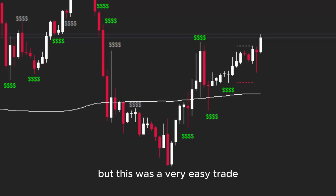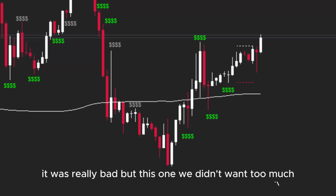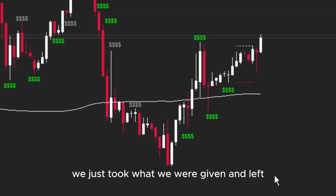But this was a very easy trade. I'm happy for this trade because yesterday it was a bit of a nightmare. It kept cat and mousing me all over the place. It was really bad. But this one, we didn't want too much. We didn't stay in too long. We just took what we were given and left.